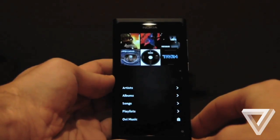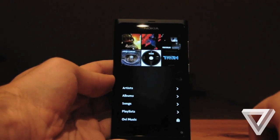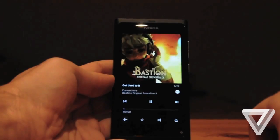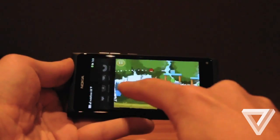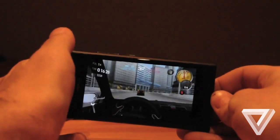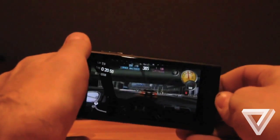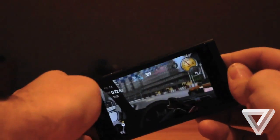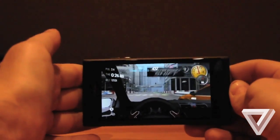Performance is generally very snappy and very quick, but loading in some applications can be occasionally slow, as you could just see there with the music player. The preloaded games include Real Golf 2011, Angry Birds with some NFC additions made there so that you can play with your friends, and as you can see, Need for Speed Shift. All of them work brilliantly, they play brilliantly, frame rates are more than playable.